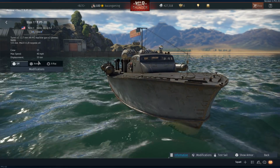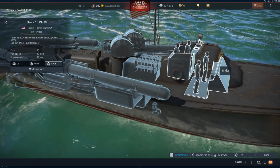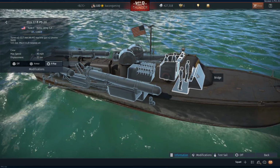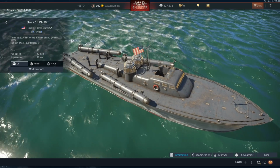So not really much to go over here. If we go on to armor, there is none. And as you can see, the previous ship had a radio station. This lacks a radio station, so I'm not sure if that will actually change any gameplay characteristics of the vehicle. But as you can see, 3 engines yet again, fuel tanks, ammo. It's pretty much just the previous version, but a bit better.